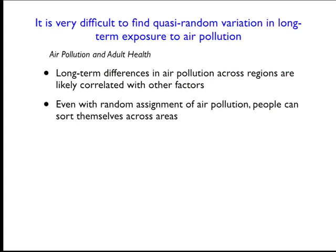but of course the population in China is also on average much poorer than the population in the US. There's a tremendous number of cultural differences, economic differences, family structure differences, you name it, it's probably different. And so you can't make any reasonable inference that the higher mortality rate in China relative to the US is all due to differences in air pollution as opposed to differences in all these other factors.